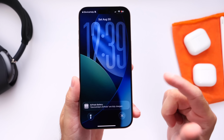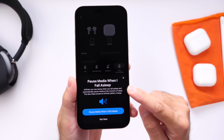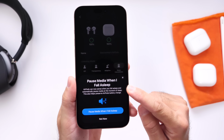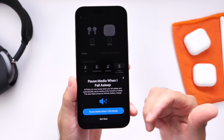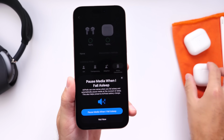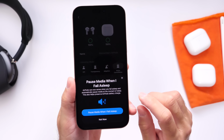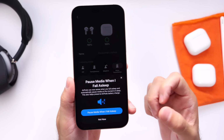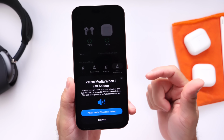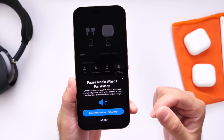Now, the next thing I want to talk about is sleep detection, basically. So we have pause media when you fall asleep. If you're anything like me and you like to listen to videos, music, or podcasts, and then you tend to fall asleep sometimes, your AirPods will now be able to detect that and pause the media on your iPhone, saving battery life on your device. Again, this works with videos, with music, podcasts. So whatever it is that you're watching on your phone, it'll be able to pause that and detect that you fell asleep.